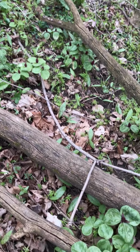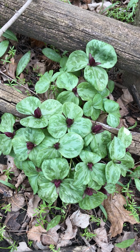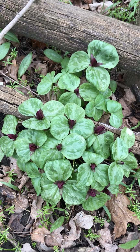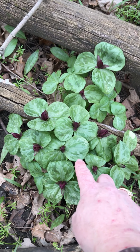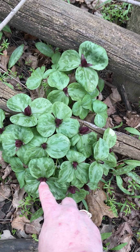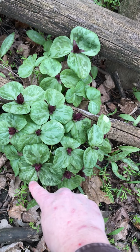So one of the neatest flowers that you can find is this little guy right here. This is what's called a sessile trillium. Trillium because it has 3 petals, 3 leaves, and 3 sepals. So you can see in there, these are the petals, these are the sepals, and then the 3 leaves.